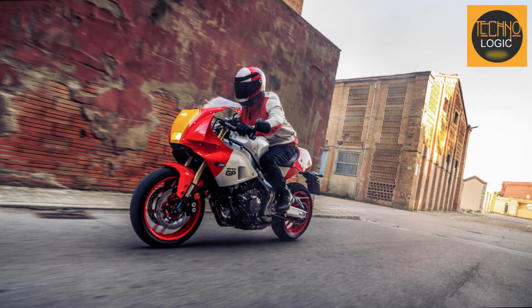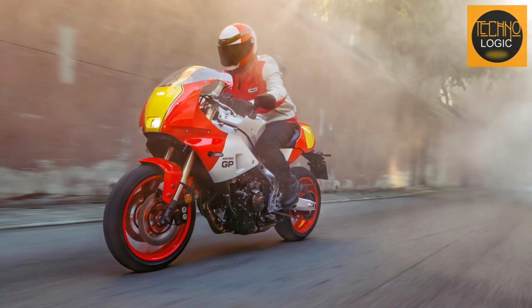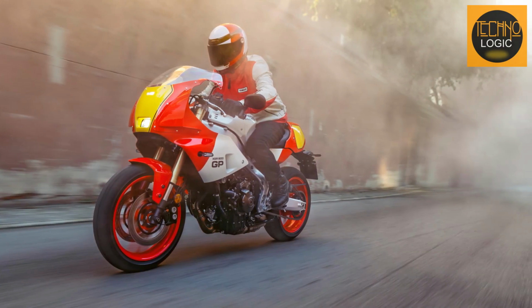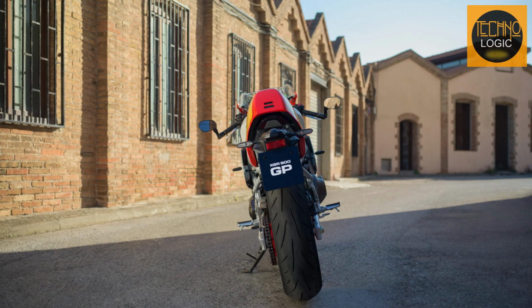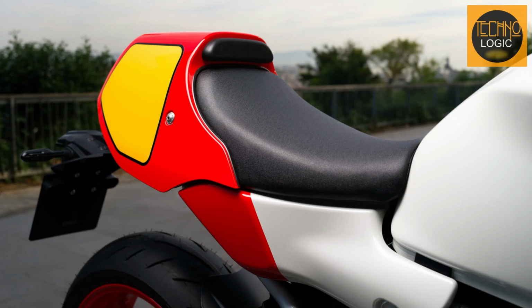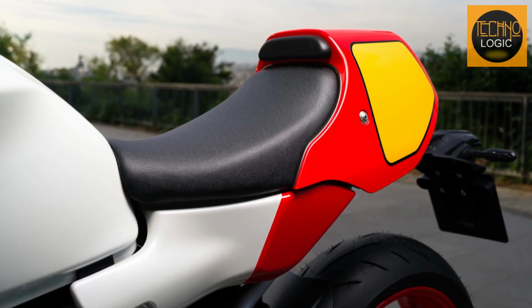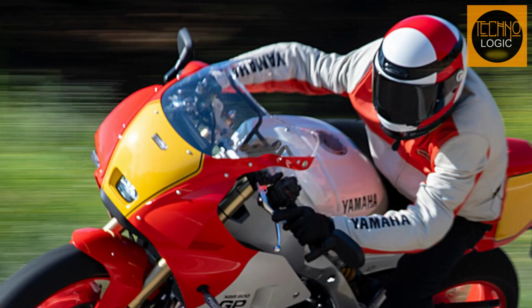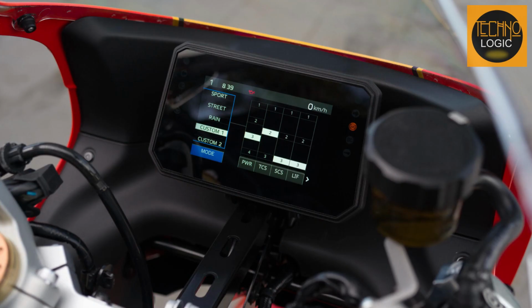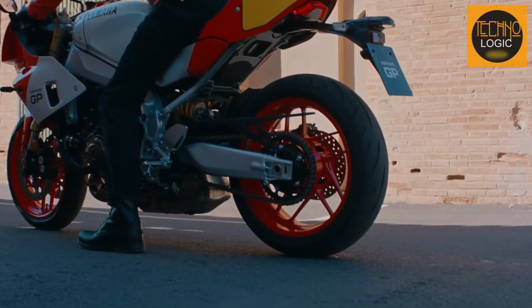The design of the XSR900 GP is a blend of heritage and innovation. The bike has a distinctive look that recalls the 80s and 90s racers, with a boxy rear end, enclosed side panels, and a removable seat cover. The main seat is comfortable and stylish, with a D-ring fastener for easy removal. The bike also has knuckle guards, a new 5-inch TFT display, and spin-forged wheels that add to its sporty and modern appeal.